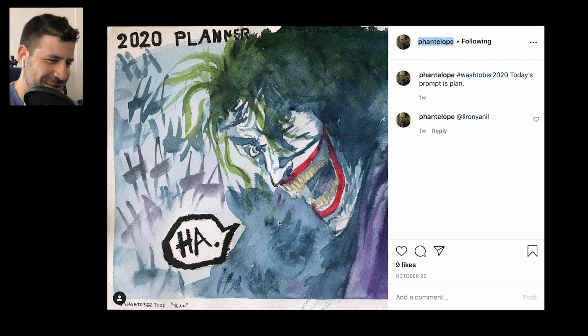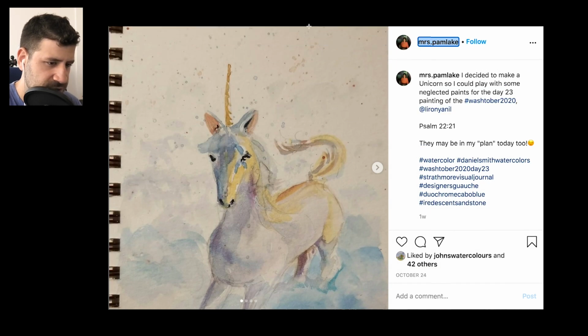Here's this one I loved as well by Oliver. Yeah, that's right, Oliver. This very clever idea for a plan. The prompt was plan. I don't remember what day it was, but it's just clever doing the Joker, and I love this one. And the expression, like the menacing smile, was captured so well. I love the text bubble as well. Really good job. This is by Pam Lake, so I'm going to show actually two paintings of hers.